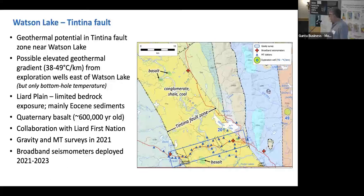But we're in the Tintina Fault Zone. That broad fault zone that basically goes from Highway 37 to Watson Lake proper is filled with young sediment. By young, I mean 50 million years old. I deal with hundreds of millions of years. But this is a younger basin that suggests to us that there might have been some opening and extension in the area. And then the other component is that there are quaternary basalts.